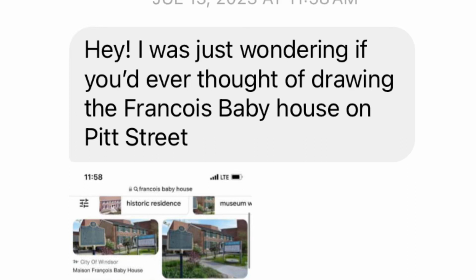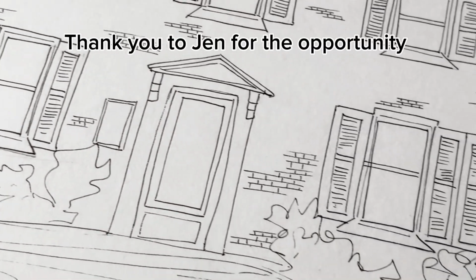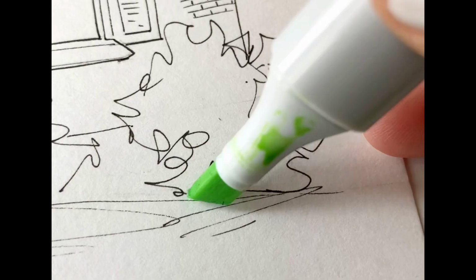Jen asked if I would do the Francois Baby House on Pitt Street in Windsor. She wanted to donate it to this historical site. So she sent me some reference photos and I got to work putting together the ink sketch.